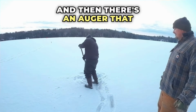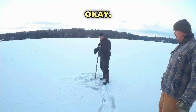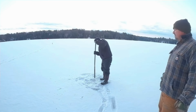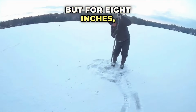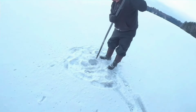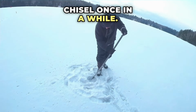And then there's an auger that has a battery? Battery or gas engine. Okay. That drills. It's like a big drill that drills through the ice. But for 8 inches, we just use a chisel? Yeah. Kind of like using my Pepe's chisel once in a while.